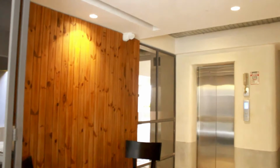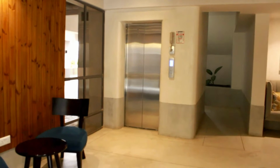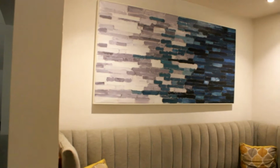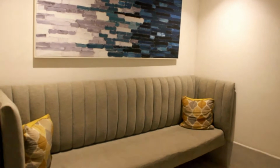I love the lounge. That is the lounge you can see there. Very inviting. That's basically where you sign for the documents. There are forms you're expected to sign when you check in, and the lounge is where you can sit and just wait for your room to get ready.